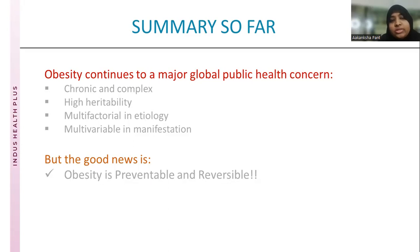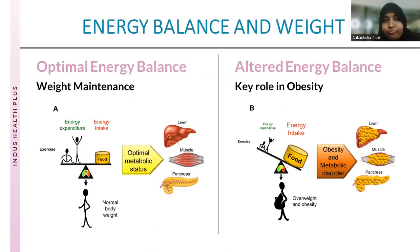But the good news is that obesity is very much preventable and very much reversible. You just have to know where your effort should be focused, where the target is, what is the exact reason that is contributing to your weight gain, and you can pinpoint that and work on that aspect, and weight loss will be much easier.